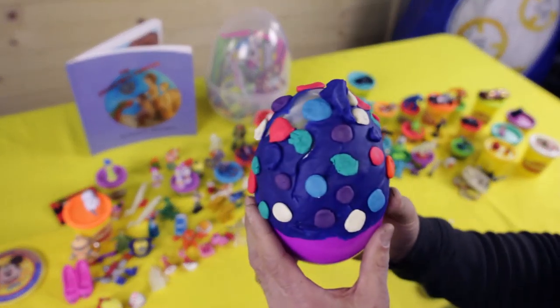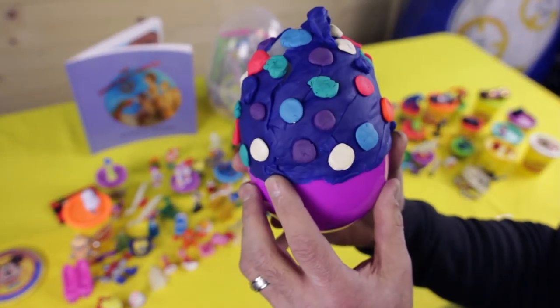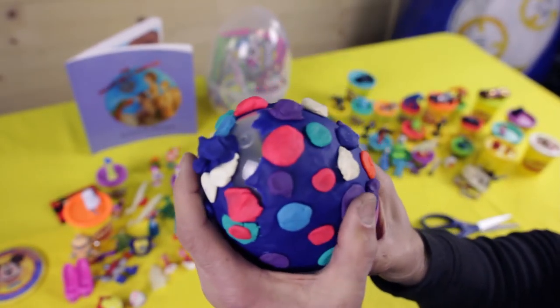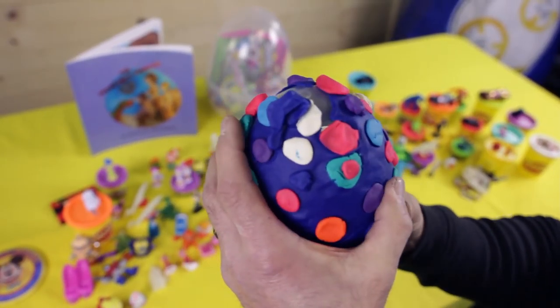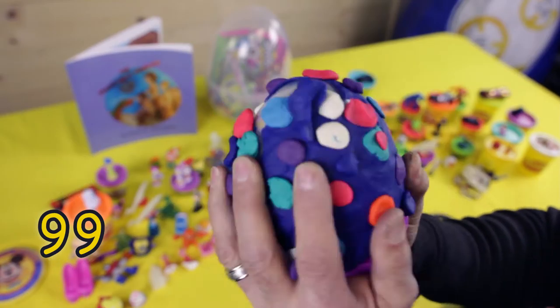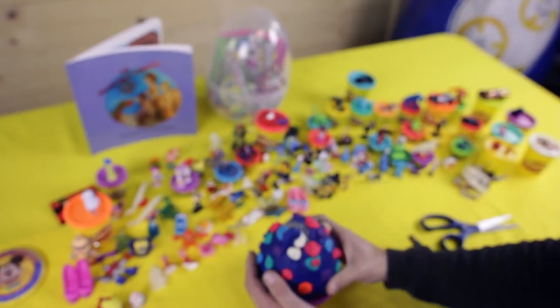We're gonna grab the spotted egg. My youngest daughter made this. Put a little creativity in there. I think it looks pretty awesome, don't you guys out there? Check out the spots. She just colored them up with all the different ones. Well, before we open up, let's take a little shake. It's not really shaking, so I think this one's filled up pretty good.